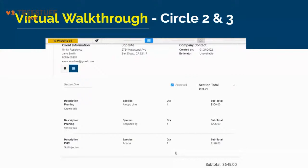I like to consider it a virtual walkthrough. So what does this really say? I have a lot of questions as a homeowner. I may not know which one my Aleppo pine is. I know I have a pine. I know I have a few pines. Which one is my Aleppo pine? Is that the one in the front? Is that the one in the back? What are they talking about here? So I have questions. I'm not sure what they're actually proposing.